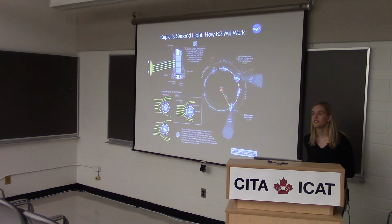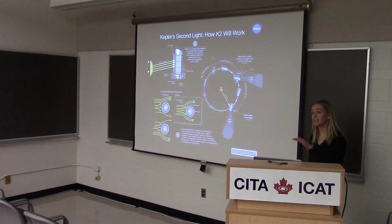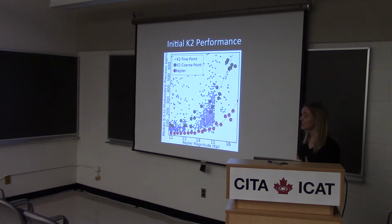K2 is an attempt to use the Kepler spacecraft, even though 2 of the 4 reaction wheels are now no longer operational. This complicated slide from NASA is a schematic of how K2 works. And the gist of it is that K2 can point stably along the ecliptic because the solar wind actually balances on the spacecraft. So if you point in a particular field of the sky, you have about 80 days where you can look stably before you have to move on to the next field. And the time duration of 80 days is limited by how long you can keep the light on the solar panels.